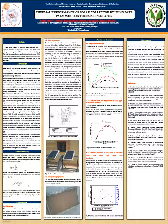My participation in the first international conference on sustainable energy and advanced materials, under the title Thermal Performance of Solar Collector by Using Date Palm Wood as Thermal Insulator. This paper presents a solar air heater designed with a vegetable material as insulating material, date palm wood.